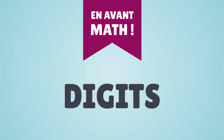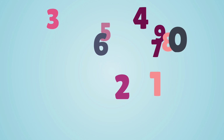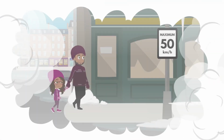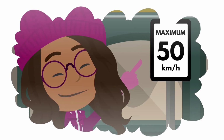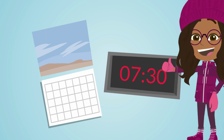Digits. Digits are the symbols from 0 to 9 that are used to write numbers. Naming digits and recognizing them in different contexts will facilitate preschool learning. Calendars and clocks are great tools to learn digits.